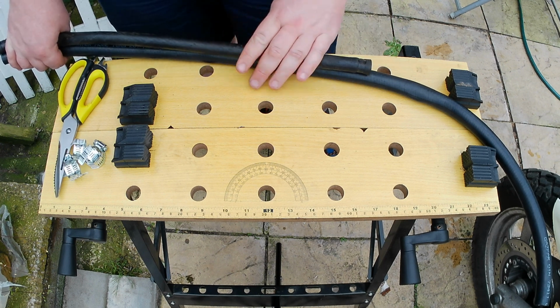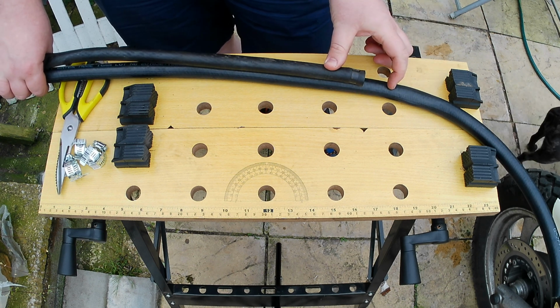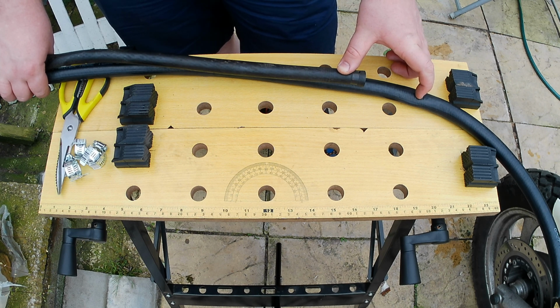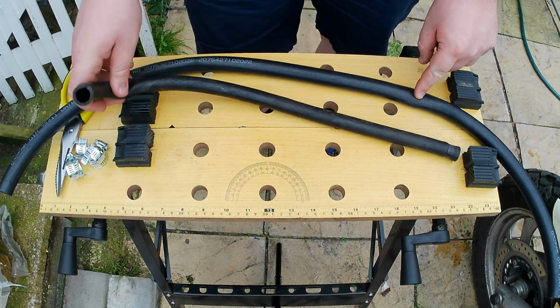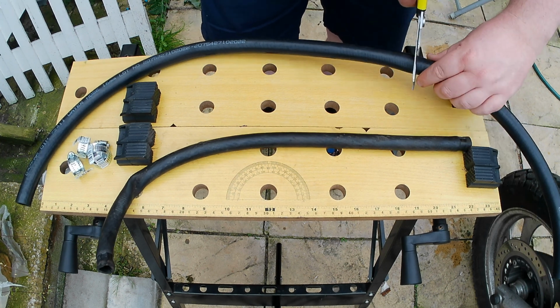So we shall offer it up like that. I'm going to add a little bit extra on, I can always trim it down further. The reasoning behind that is with more pipe it will be less of a bend and hopefully will avoid getting another kink on it. So I'm going to cut it there, and to cut it I'm literally just going to use scissors, heavy duty scissors.